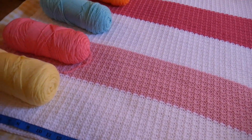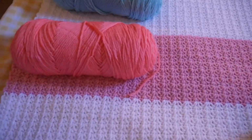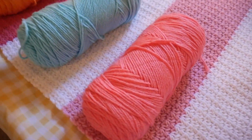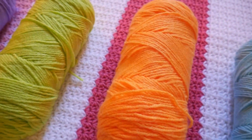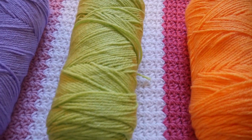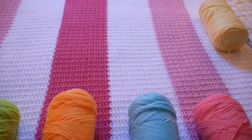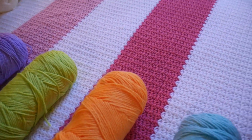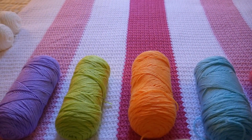So here are the colors I want to do for the crochet along. I've got pink, and then blue, some orange, some lime green, and some purple, right? And I do have yellow, but I was undecided on where to do the yellow, you know? I didn't like it in between any of the colors.